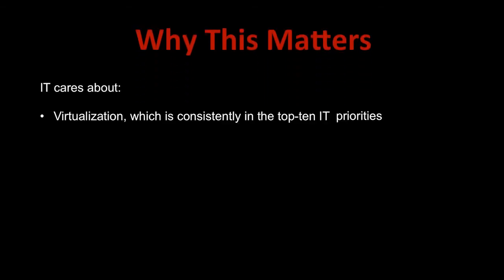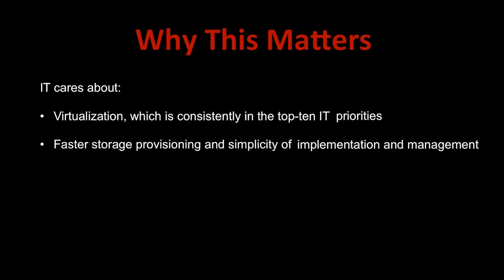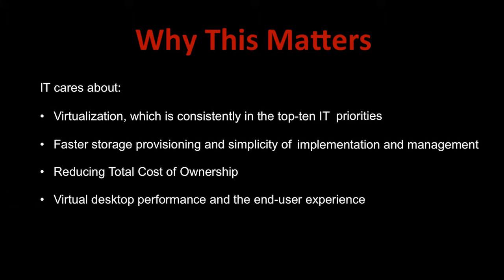As you may know, desktop and server virtualization are consistently cited in top 10 IT priorities. When ESG talks to IT staffs, they report concerns about how fast and easy it is to provision and manage storage for a virtual desktop infrastructure, as well as the TCO. Their users expect virtual desktops to perform just like physical desktops.